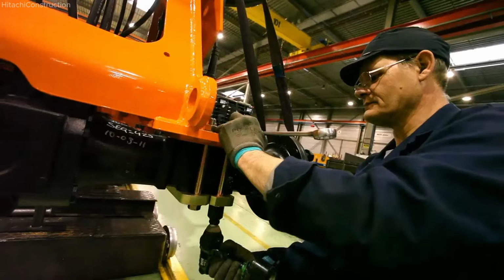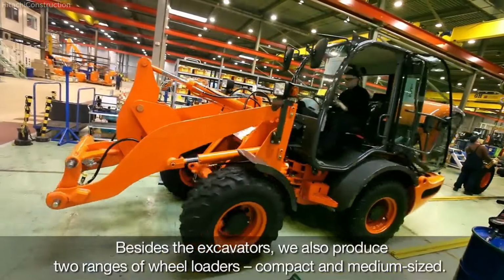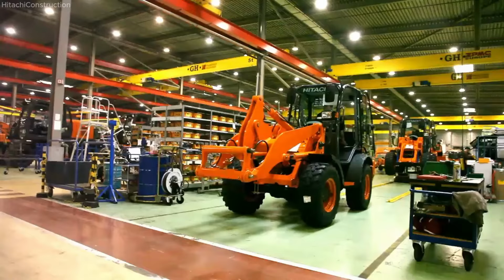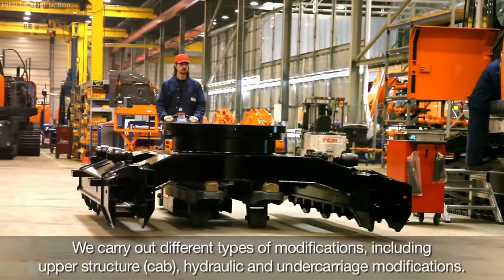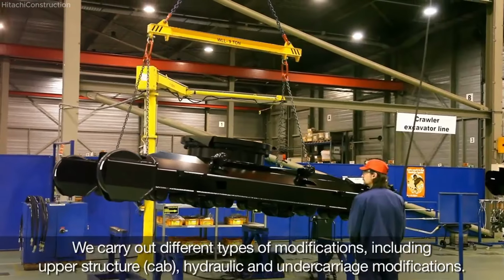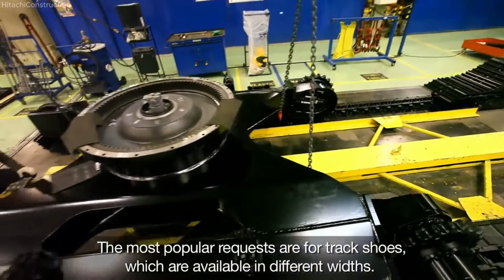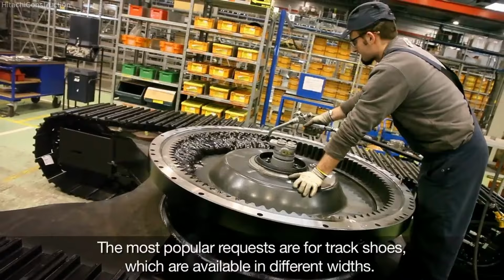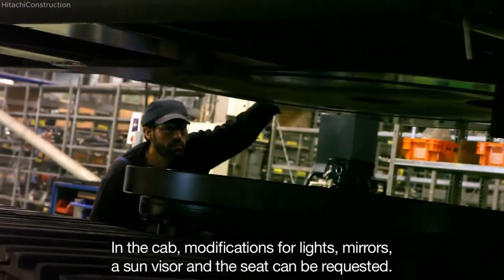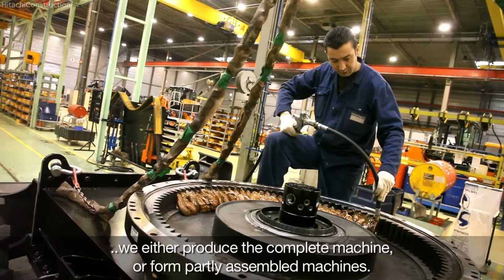The assembly plant handles both crawler and wheeled excavators, with wheel loaders divided into compact and mid-size models. Assembly modifications can be made to the upper structure, such as cabin features including seats, lighting, and sunshields, as well as to hydraulic systems and undercarriage components like track shoes of various widths. Machines are assembled either from raw components or from semi-finished units, and some specialized models are imported and finished on-site to meet specific customer requirements.